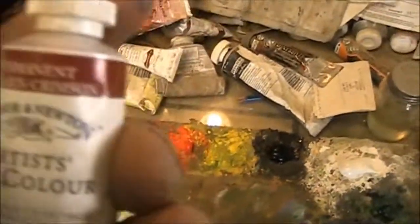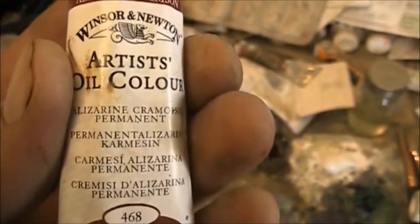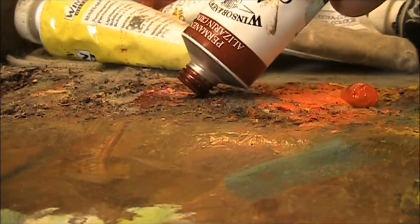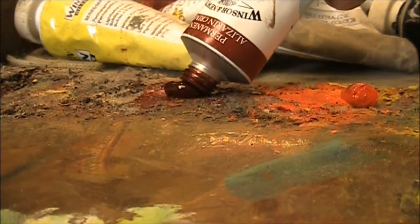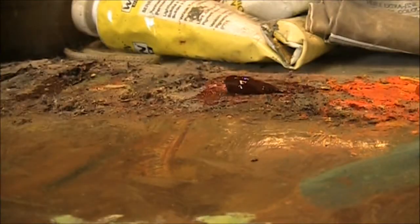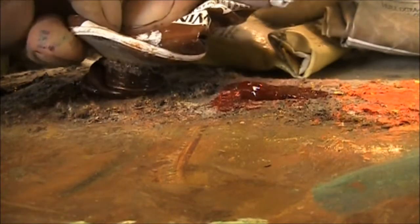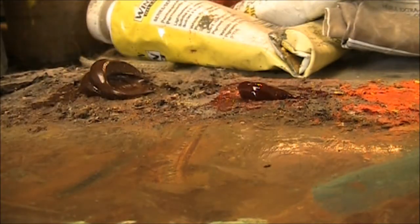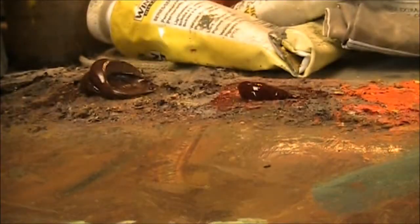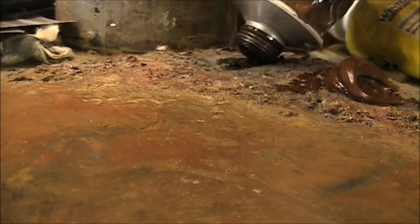Got permanent alizarin crimson. The permanent is extremely important. It's not a true alizarin crimson. It's kind of a modern replacement. You definitely want to get the permanent in whatever brand you get. I definitely like Winsor & Newton for that. Burnt sienna is next. I use a lot of that, and I feel like that Winton brand is just fine for that. It's a slightly cheaper brand.